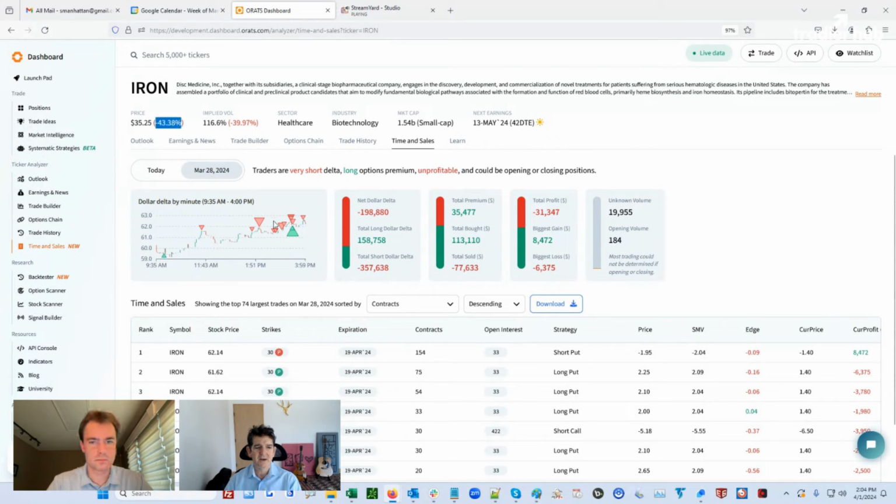So in this case, Iron, on Thursday, Good Friday, we were closed. So Thursday was the last trading day. They got very short and very long option premium. They were unprofitable that day, but today they're extremely profitable. So that was one where, if you would have caught that, you might have done pretty well.